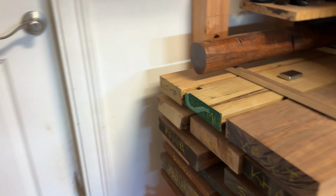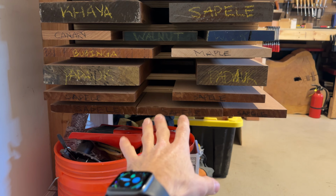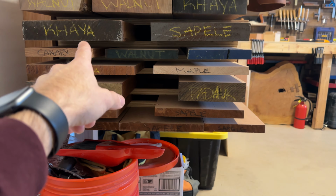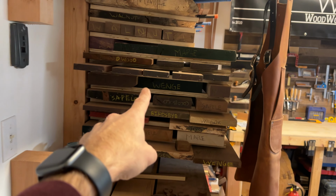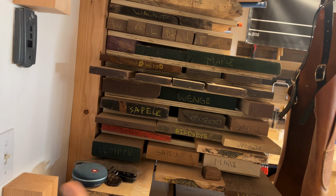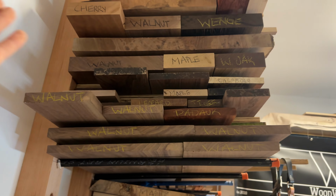But we've got so much sapele down here. It's all pommel sapele for a table I want to make. But then we've got bubinga, padauk, African mahogany. We've got coco bolo, wenge, sapele, bird's eye maple, a lot of bird's eye maple, tiger wood, white oak, cherry. I mean, everything I'm gonna need, I have there.